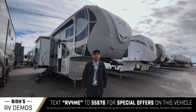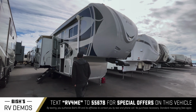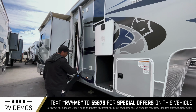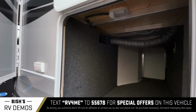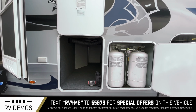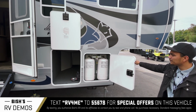It's a 2019 285C. This is one of the better rigs that you can find out there in terms of build quality. It's arguably one of the best Four Seasons rigs you can actually get. Right here is your through storage bay. Right here we got the larger tanks. They're also next to each other instead of split up on the other side.